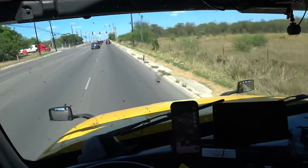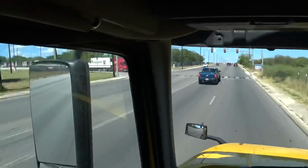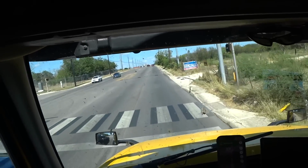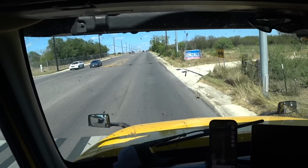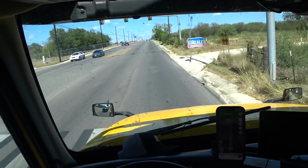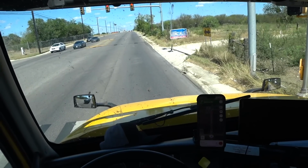I'm on Rittman Road, I think is what it's called. I'm kind of going the back way. There's a Blue Beacon not very far from our terminal, so it's working out really nice. But yeah, I'm going to bring you along for today's journey, see where we're going to go, and we'll get over here and get this truck washed.